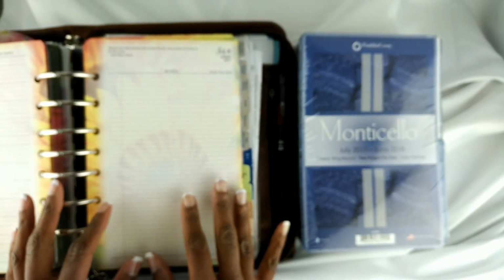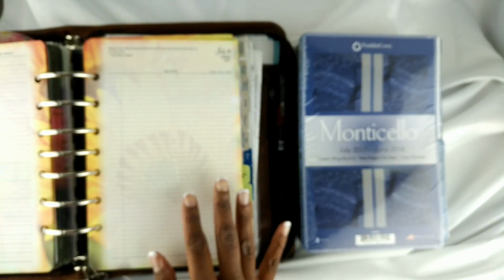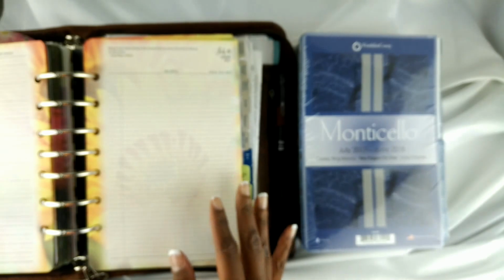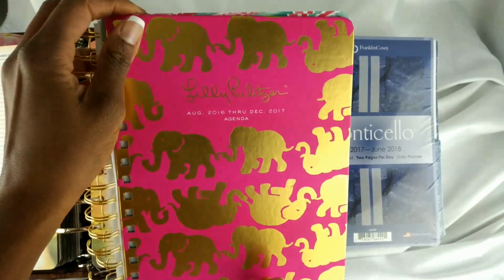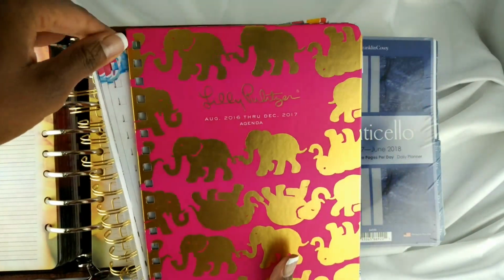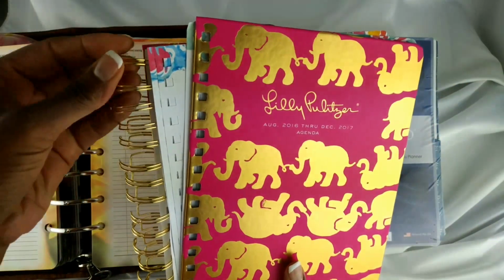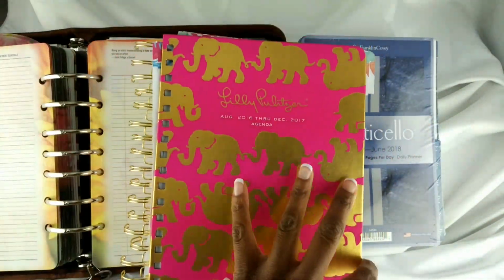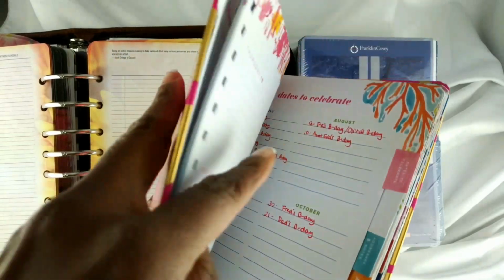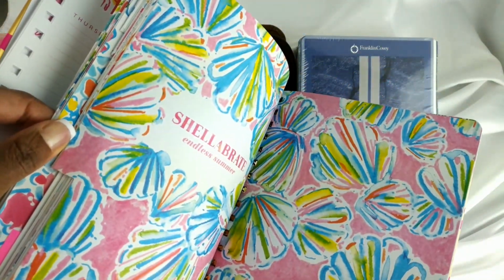Now, the reason I chose the Blooms is because when I decided to get back into the Franklin Covey products, I was using this Lilly Pulitzer. This looks crazy because this came off. I was trying to customize it and do all kinds of things, so I took the coils out. Anyway, it's a long story. But I was using this Lilly Pulitzer agenda, which is extremely colorful. Look at all that color.